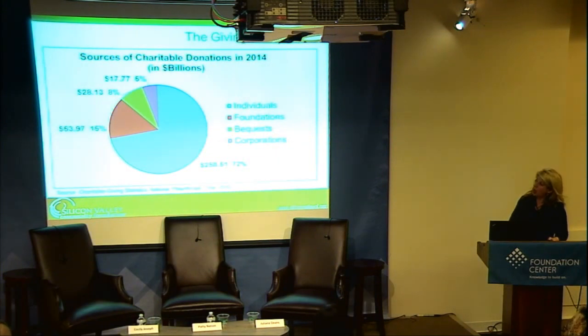I want to also give you an overview of the giving landscape in general. And I think the most striking thing to realize is that out of this entire charitable donation pie, individual giving is by far the largest component of all charitable donations. Individuals gave 72% at $258.5 billion. The next slice of the pie is from foundations, both public and private, at 15%, representing almost $54 billion. The next largest segment at 8% was from charitable bequests.